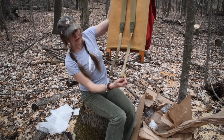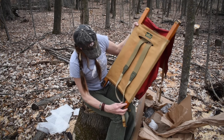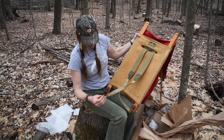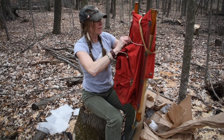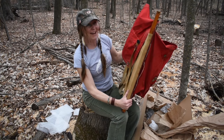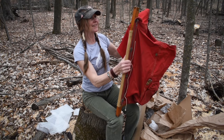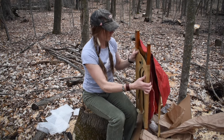So it's missing the D-rings on the bottom. Oh no, they're attached. Right here they are. So I just need to fix it. Isn't she gorgeous? I love these packs. They're actually quite comfortable, I think. Pretty sweet, huh, guys? Yeah! I love it. I would eventually like to make one of these myself.